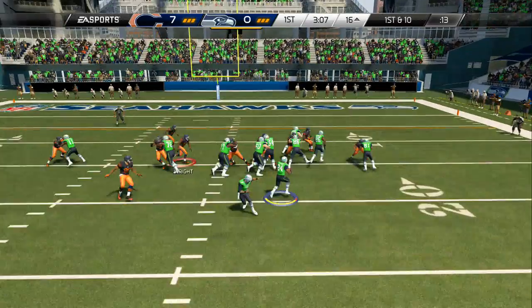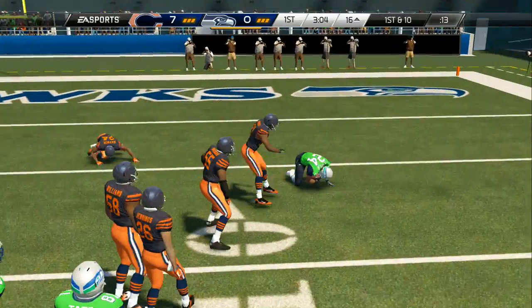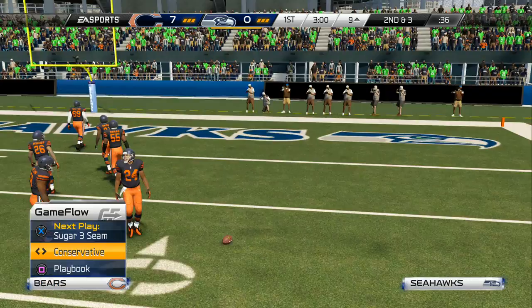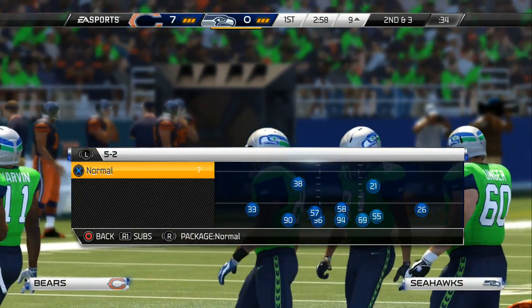They face first down. Marshawn Lynch takes the football. Good job that time by the O-line. How about that? Nice blocks, and they got a nice little run there inside the red zone.